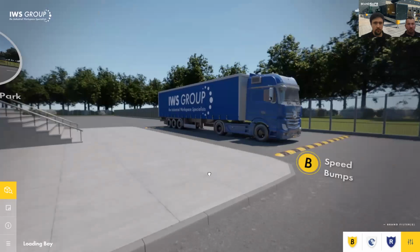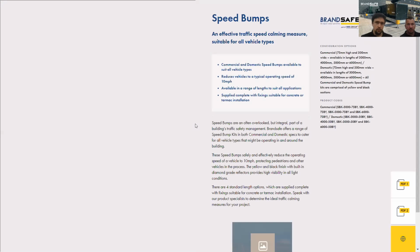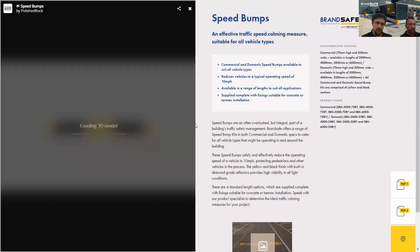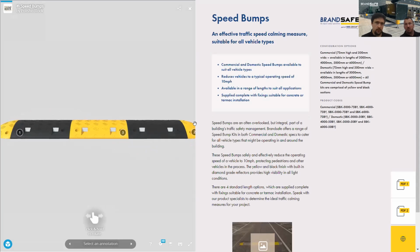And then lastly, in the loading bay, we'll spin around to the speed bumps, as you can see here. So this will be a commercial speed bump, which will be 75 mil in height. But we also offer a domestic vehicle speed bump, which is 50 mil in height. And again, it comes in a range of lengths depending on what you need in your particular application. It will reduce vehicles to a safe operating speed of around 10 miles an hour. And again, this is a typical layout with alternating yellow and black sections just for that extra bit of visibility on site.